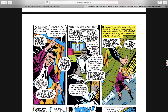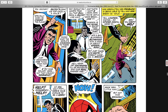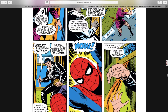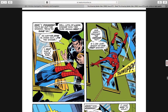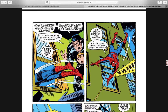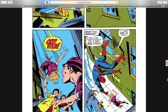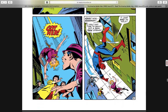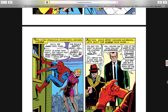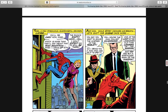And so here we go. We're going to return to the scene. We see that Man-Mountain Marko is dangling this girl from a window, and she's going to fall to her death. Spider-Man has no choice but to save her as he dives out the window, allowing Man-Mountain Marko to escape with that clay tablet. He manages to catch her just in time with his webbing, and he saves her. He returns to her apartment, but Man-Mountain Marko has left the scene.